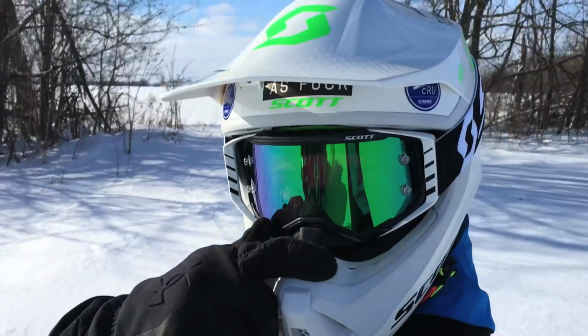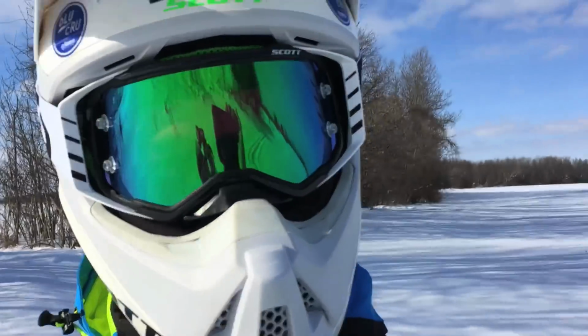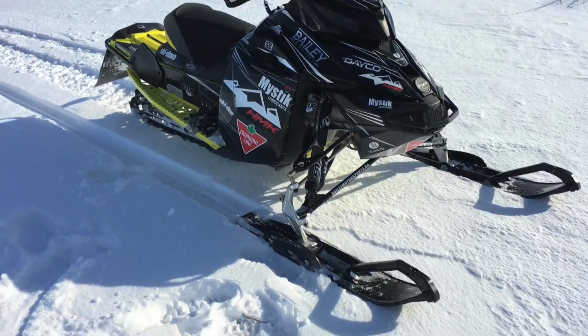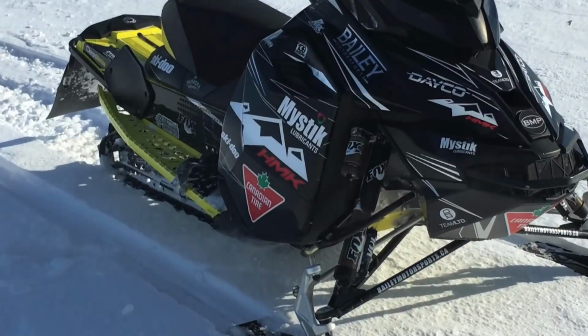What do you guys think of my new goggles? I love the green. It's dialed in. Oh, my hand is cold. Whew, should put some gloves on. All right, let's keep ripping. Ripping the whip and see if I can find any bigger drifts.